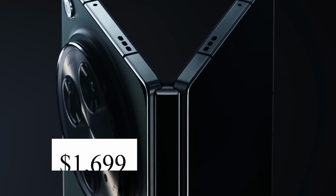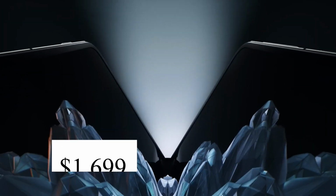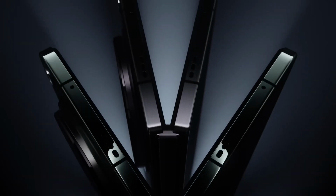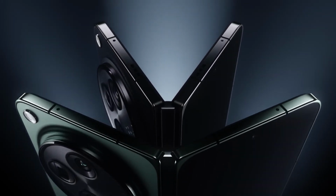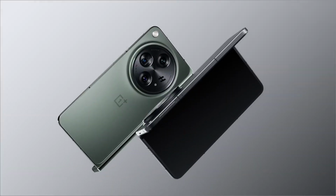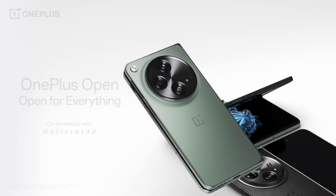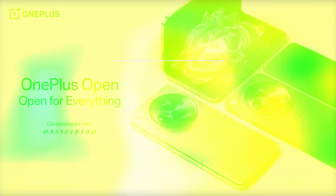The OnePlus Open starts at $1,699, which is quite reasonable for a foldable of this caliber, especially considering it's not sold through carriers. You can snag it directly from OnePlus or major online retailers like Amazon and Best Buy. Overall, the OnePlus Open is a game changer in the foldable space, offering a great display, amazing cameras, and a design that feels right.